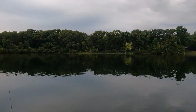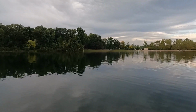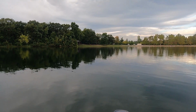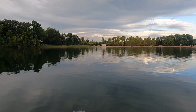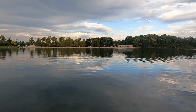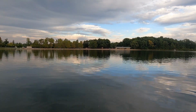Go this way and I'll show you the beach. There's like a little cabin that you rent out over there. It has a place for a banquet in there. And then there's a kayak launch and you can rent kayaks up there. And there's a bunch of people up at the beach having a good time. There's kids swimming. Beach houses over there.